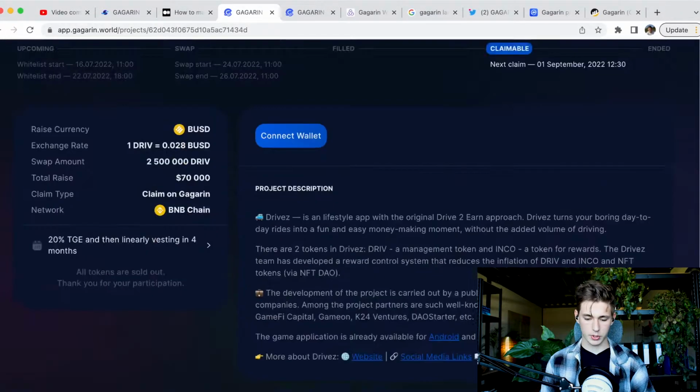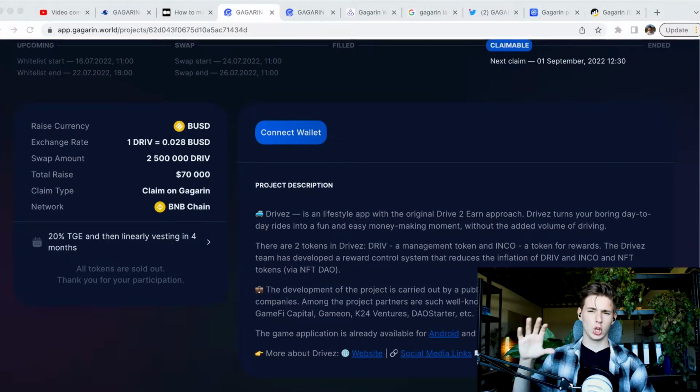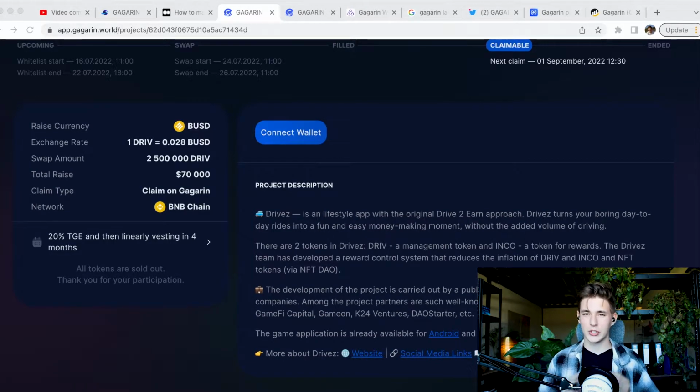Overall, a pretty interesting project as well. We're going to quickly finish looking at all of these projects. Then we're going to move over to the white paper, because there is a lot of value in the white paper. Then I'm going to move over to my price prediction. You don't want to miss this. And then we're going to look at the strategy of the TGE of this project. So let's get into it.